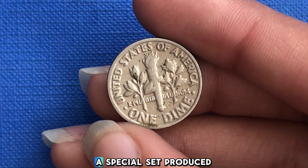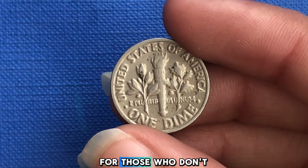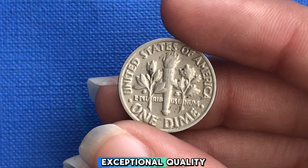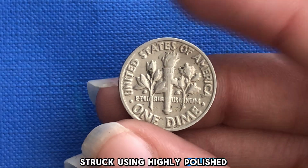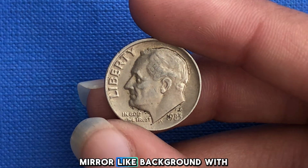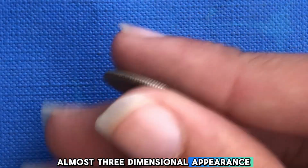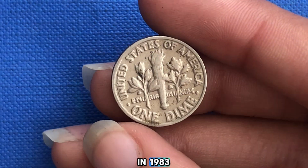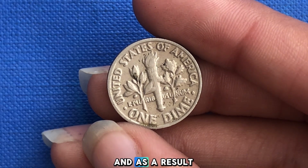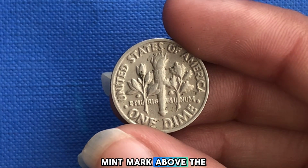Instead, it comes from a special set produced by the United States Mint called a proof set. For those who don't know, proof sets are specially made for collectors and feature coins with exceptional quality, struck using highly polished dies and specially prepared planchets. These coins have a mirror-like background with a frosted design, giving them a stunning, almost three-dimensional appearance. In 1983, these proof dimes were struck exclusively at the San Francisco Mint, and, as a result, every single proof dime from that year should have an S mint mark above the date.